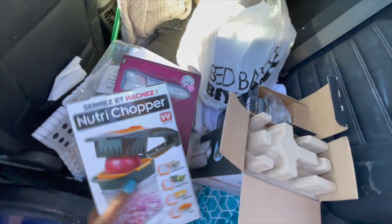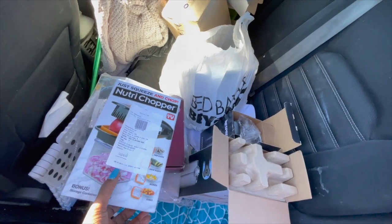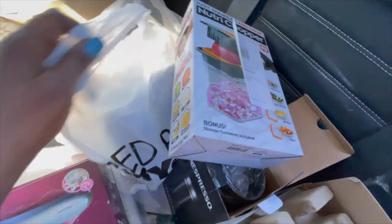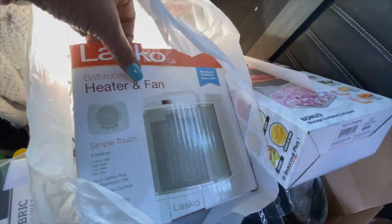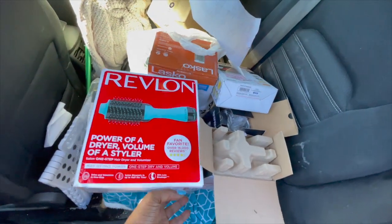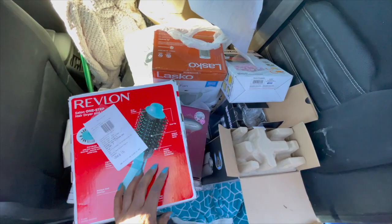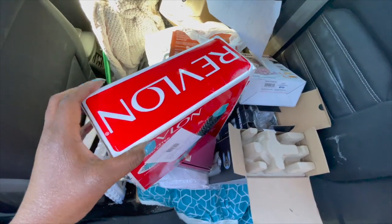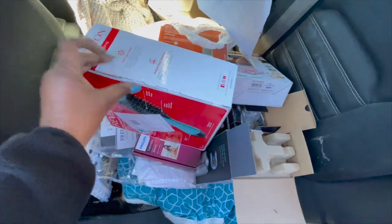We have that. What do we have? We have a Nutri chopper. And that one says used. And then this is one of those Lasko fans. Oh, it's a bathroom heater and a fan. Okay. Just looked like it was a return. Then we have this right here, a Revlon hair dryer, that says used. Okay, let's see. I have the tape on it.